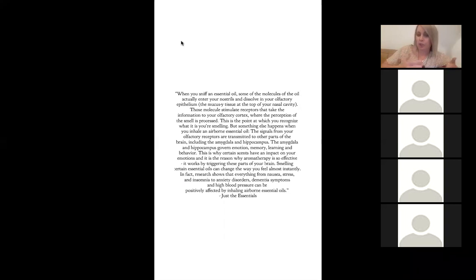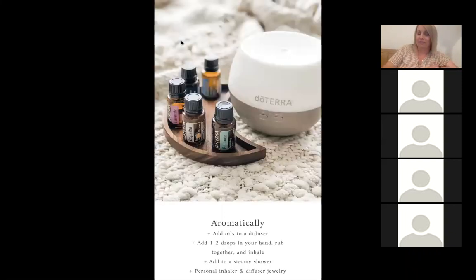In fact, research shows that nausea, stress, insomnia, anxiety, dementia, and high blood pressure can all be positively affected just by inhaling the essential oils. So pretty amazing. I love inhaling. So oils can be really easy to use. You literally can take the bottle out and inhale it straight from the bottle and get an instant effect.